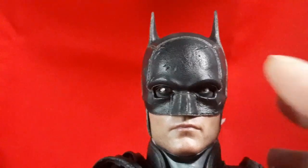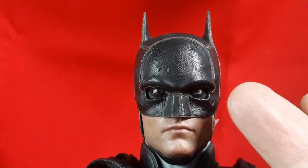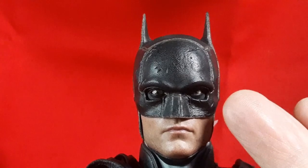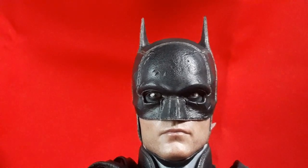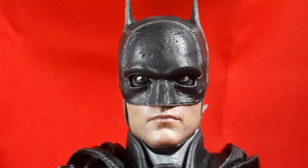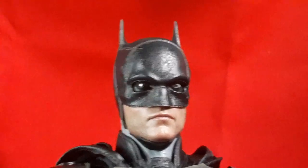The cool thing about this is you can kind of see in the paint application that they did that around the eyes, it's a more matte black than the actual cowl. So it does stand out. It's the small details like that that you start to get impressed with in the figure.